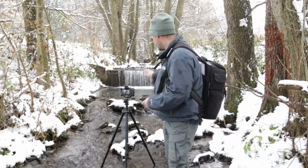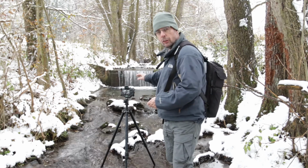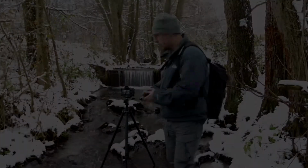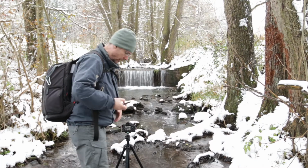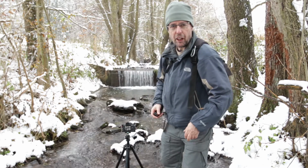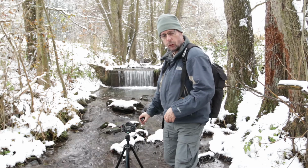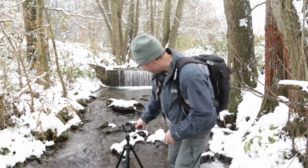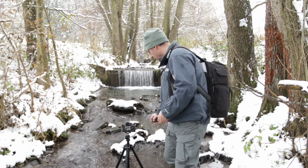But I am going to try and get further up, not necessarily further up. I'm going to try and get a lower point of view and take the shot from there. Okay, I've set it up now. It's 35mm. A much lower point of view. Exposure is the same. It's f/22 at 1/2 of a second, 0.5 of a second.